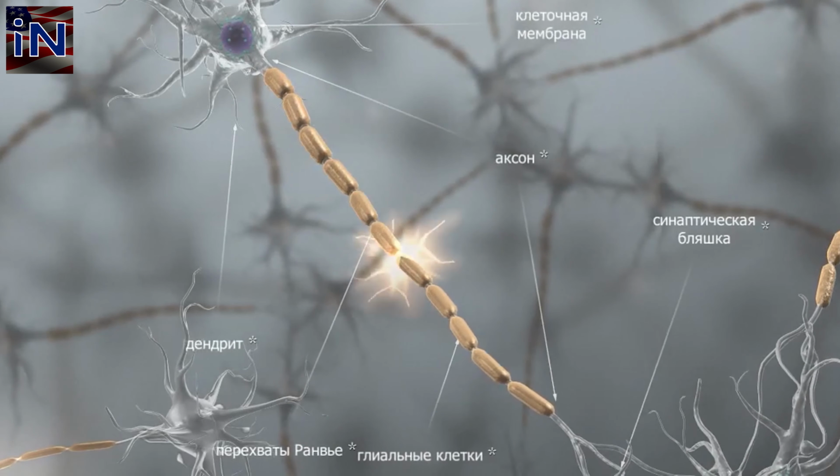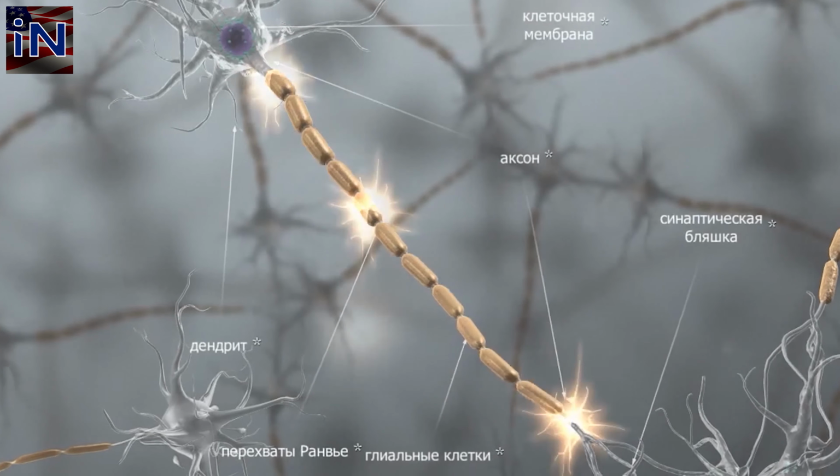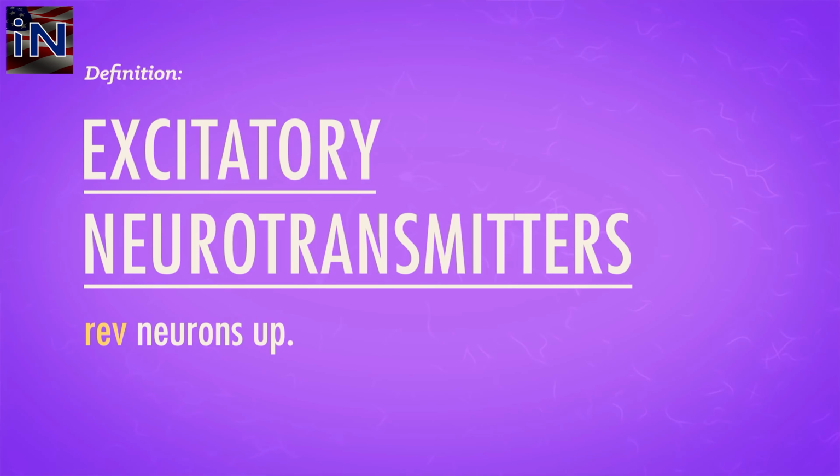Some are excitatory and others are inhibitory, and all are good reminders that everything psychological is also biological. Excitatory neurotransmitters rev up the neuron, increasing the chances it will fire off an action potential. Norepinephrine is one you're probably familiar with. It helps control alertness and arousal.